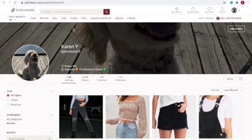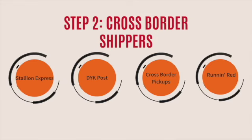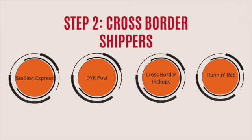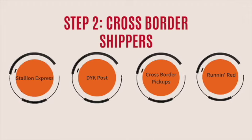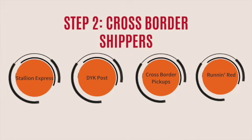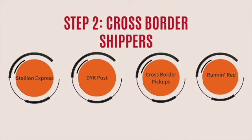So once you have that down, let's move on to the next very important thing you need to have to sell to the US, which is a cross-border shipper. So let's move on to probably the most important topic, which is cross-border shippers. You really can't start a Poshmark closet without a cross-border shipper, in my opinion.